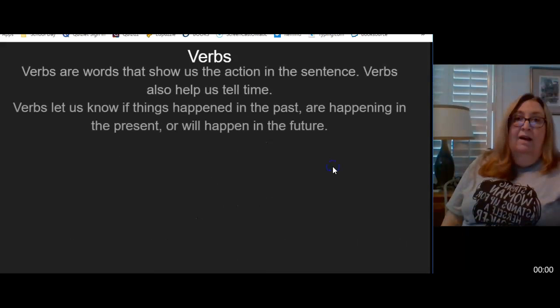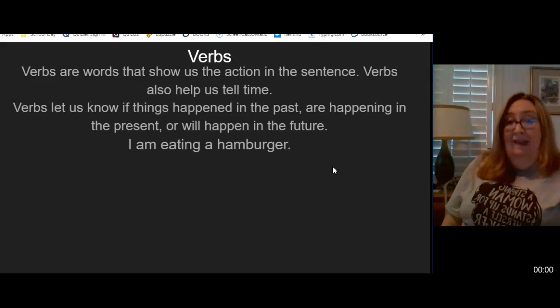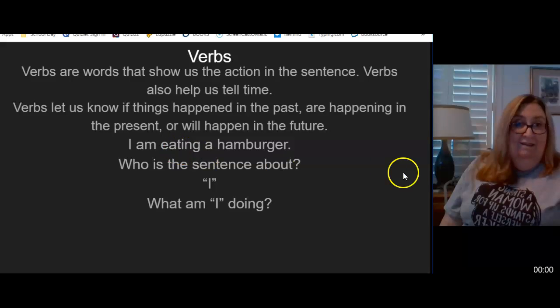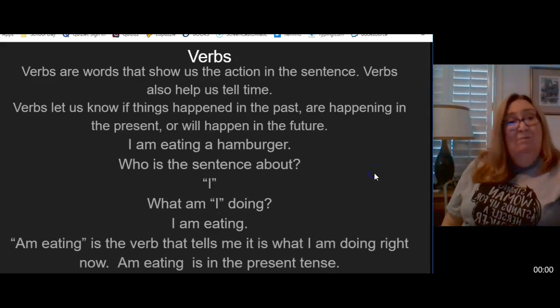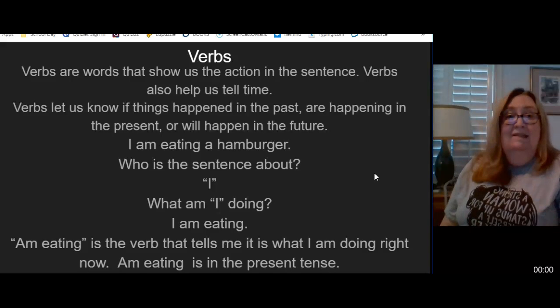Okay. Let's look at this next sentence. I am eating a hamburger. So again, the sentence is about I, me. The subject is I. And this time, what am I doing? Well, I am eating. I am eating. Subject, I, verb, am eating. Am eating is a verb that tells me I'm doing it right now. Am eating is in the present tense. It's happening at this very moment.